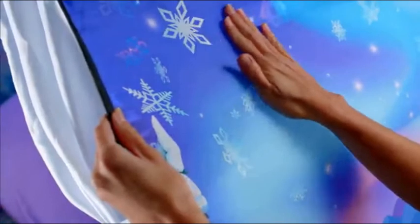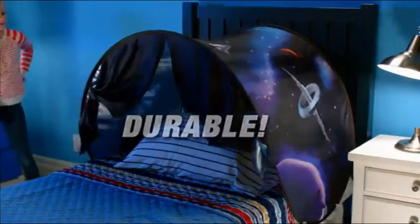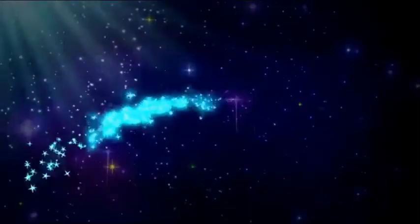Dream Tents are made of high-quality material. They're extremely durable and made to last night after night. Dream Tents are easy to set up because they fasten to the bed in seconds. It's that simple. To store them, you just fold and put away.